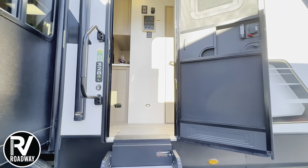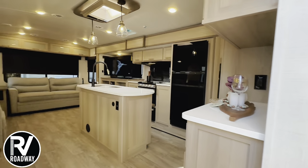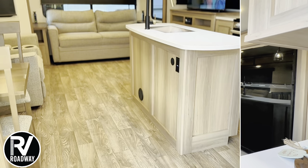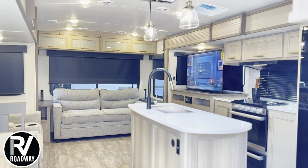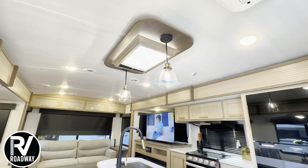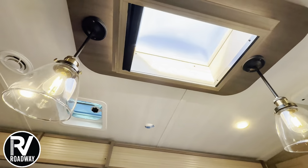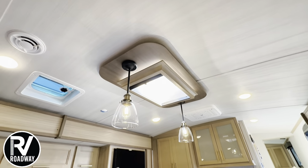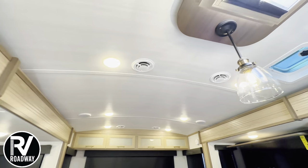Stepping into the inside, you are going to see that the interior got a brand new facelift as well. And goodness, it is beautiful. You still get the beautiful skylight that has always been featured in the Outbacks. Isn't it just beautiful? This is one of my favorite features because it's unique and I really do like it. You got two overhanging lights and look at the ceiling. It's just a nice, it's flush, it's beautiful.